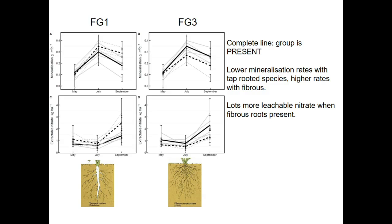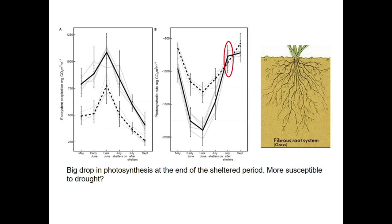So this is extractable nitrogen. And so of course with the fibrous roots, that's not very desirable in this system because it's going to be lost. And on a landscape scale, that could end up in the watercourse. You know, there's nitrate, and you end up with eutrophication and so on. So it's not very desirable.